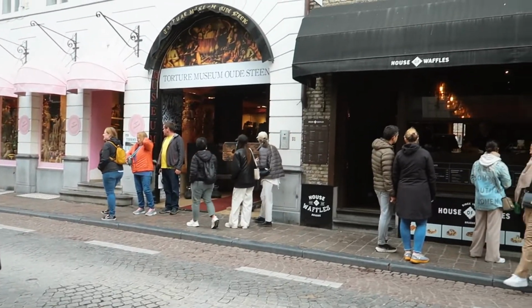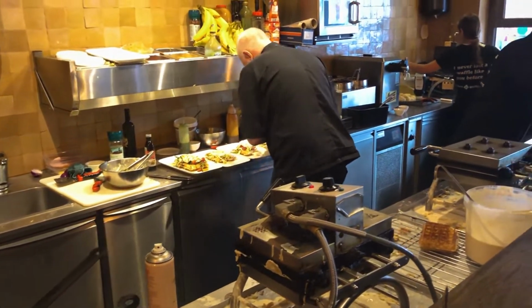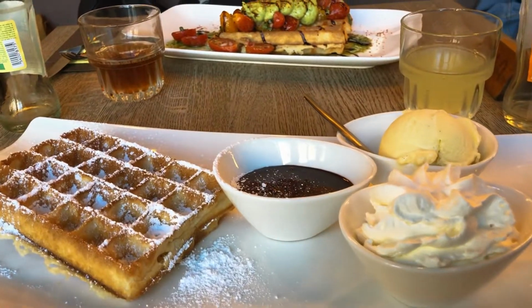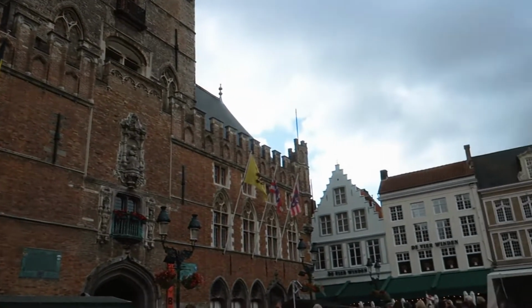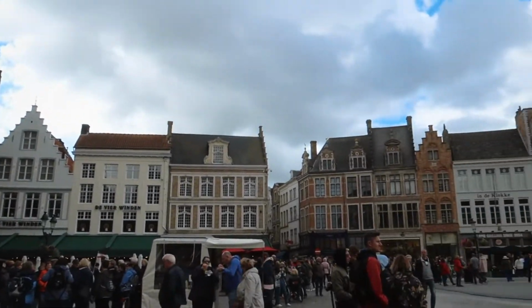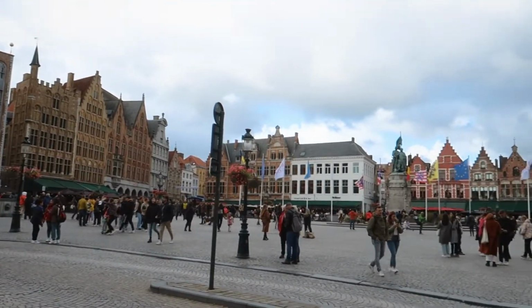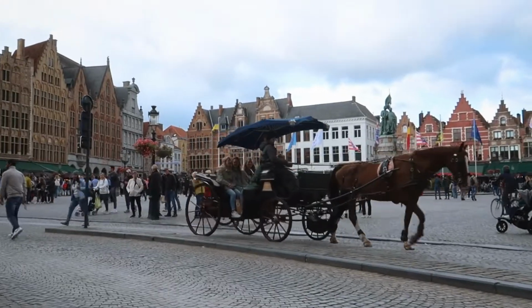After all that climbing, it was time for a Belgian waffle, with the House of Waffles offering savoury and sweet options with a variety of toppings. The day was moving quickly, so we headed through Markt Square, taking in the architecture and horse-drawn carriage rides.